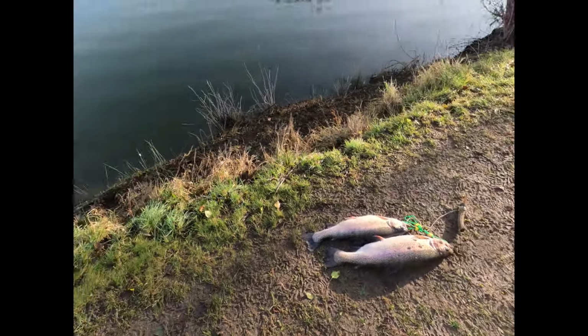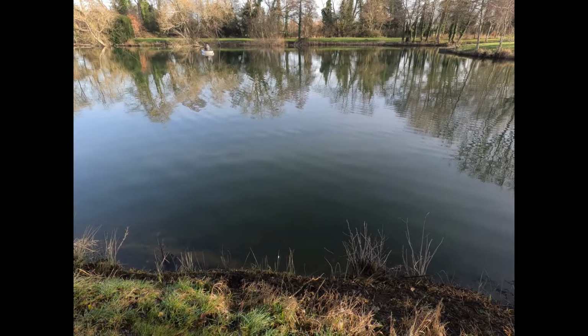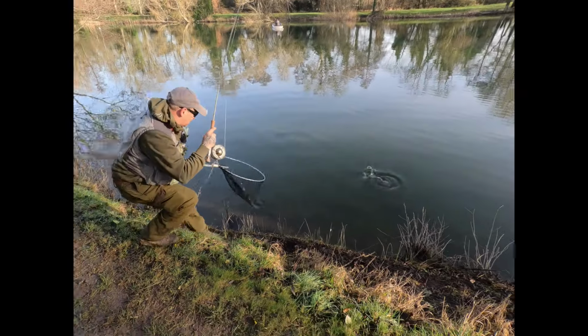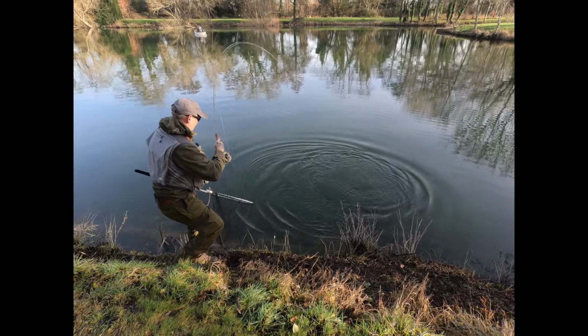Yeah. Oh, a couple of nice fish already. Once I've netted this, I will grab a bit of coffee off you, mate. Yeah, help yourself, mate. It's nice. Yeah, I got a couple of new flies for you to try as well.